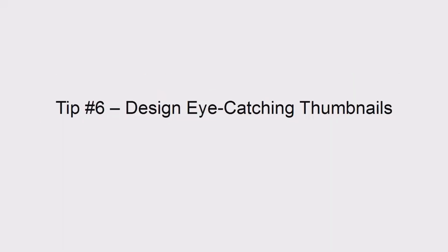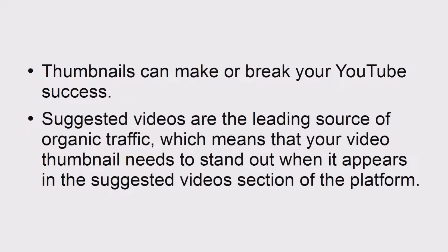Tip number 6. Design eye-catching thumbnails. Thumbnails can make or break your YouTube success. Suggested videos are the leading source of organic traffic, which means that your video thumbnail needs to stand out when it appears in the suggested video section of the platform.